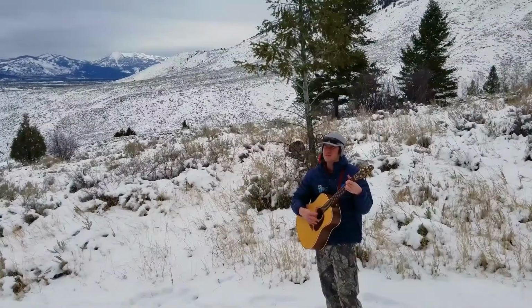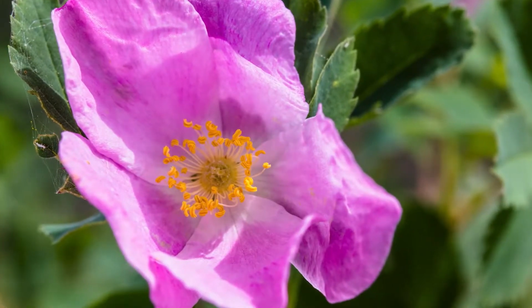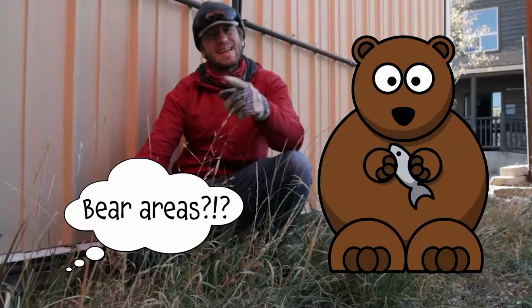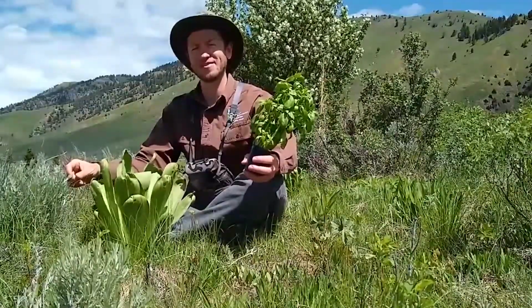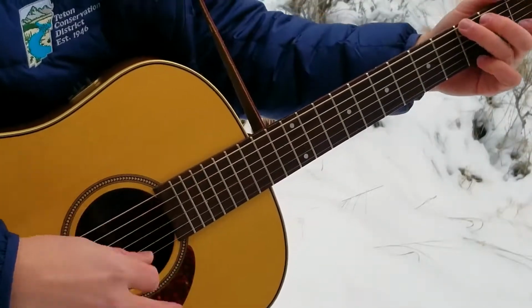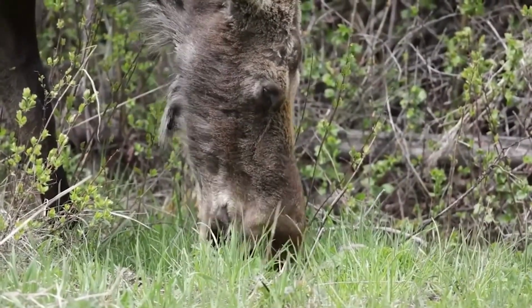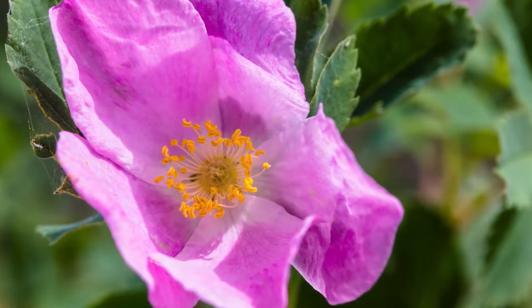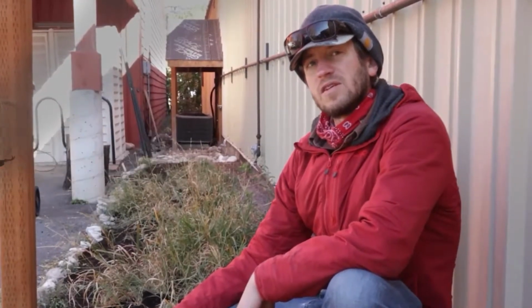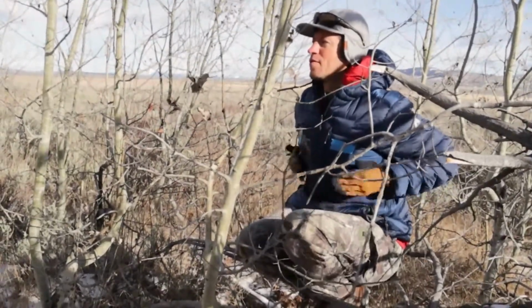In the fourth nature notebook, the Tetons gave to me 4 sparking embers, 3 native bees, 2 great green gentian, and a ruffed grouse in a fir tree. In the fifth nature notebook, the Tetons gave to me 5 wild roses, 4 sparking embers, 3 native bees, 2 great green gentian, and a ruffed grouse in a fir tree.